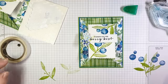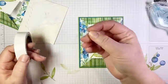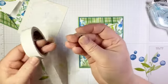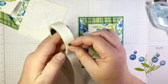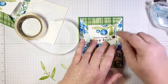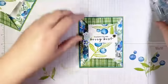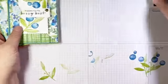Okay, the last little touch is my very favorite part of this card, and that is this adorable little ladybug trinket. These are, I think, my favorite embellishment from this catalog. They're so cute. So I'm just going to press this little guy into a glue dot, and he's just going to be kind of creeping onto the label just like that. Isn't that cute? So sweet. I love those little ladybugs.